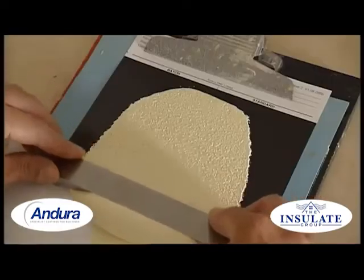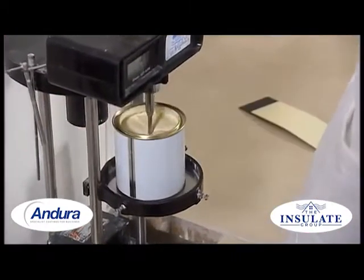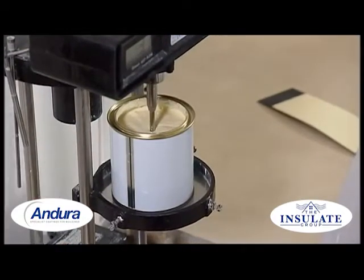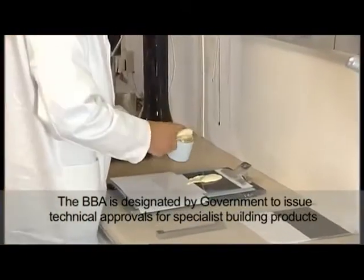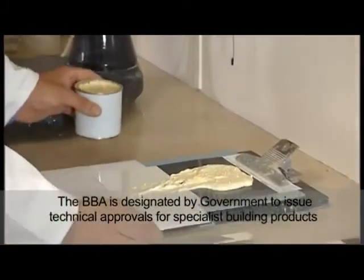We test every batch of Andura XP for colour and texture level, as well as specific gravity and viscosity, the thickness. Andura XP is up to 20 times thicker than ordinary paint. Andura XP has been independently and extensively tested by the British Board of Agrement, commonly known as the BBA.